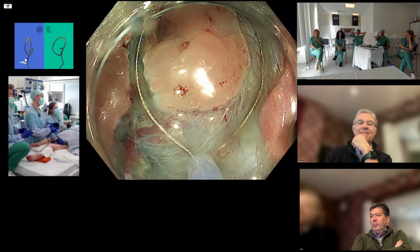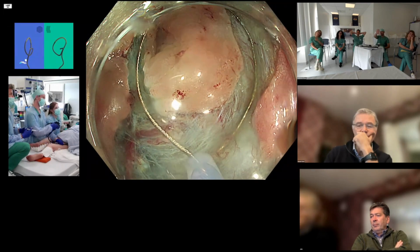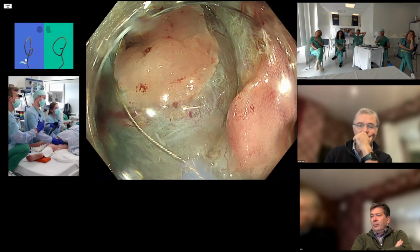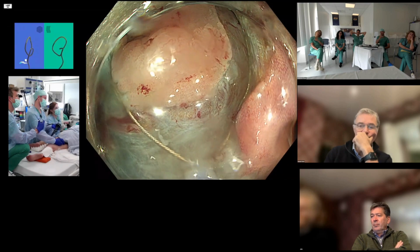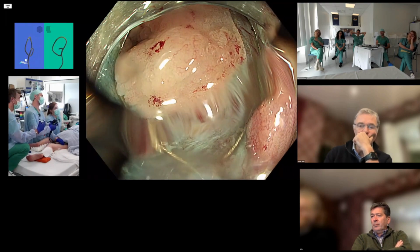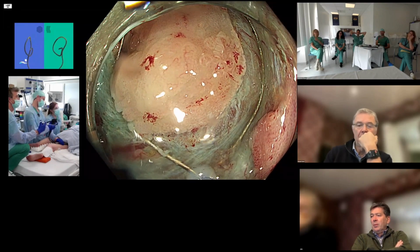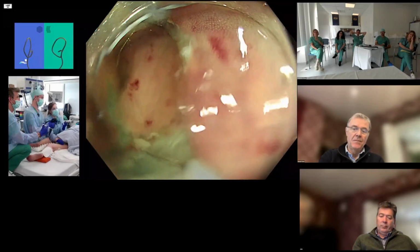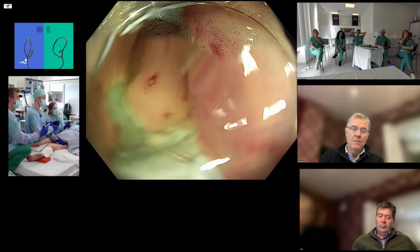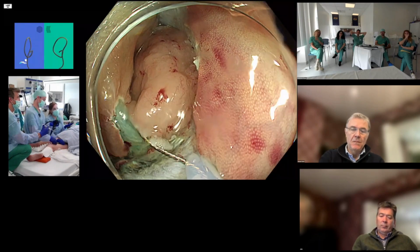So the right side of the snare is perfect. The left side needs to be more on the thing, and as John says, if you suction, probably it's just going to fall into place, and then you need to push the scope in to assure that bottom V closes down. And if you want to use underwater, please use underwater. Let us also say that is something that just happens with these snares. Let's just appreciate that is the physics of the snare.